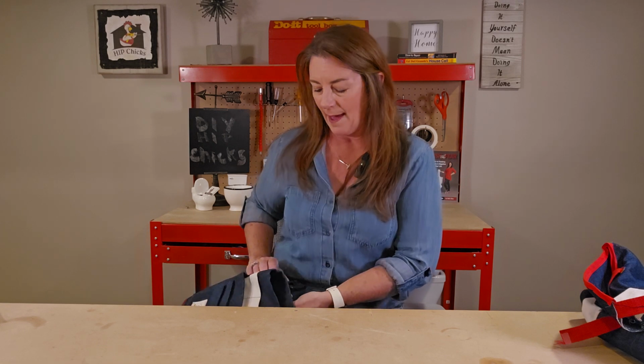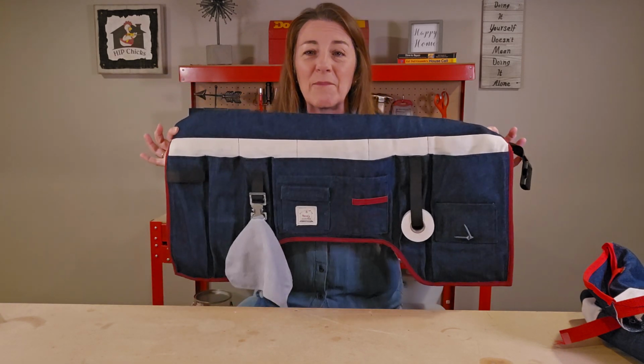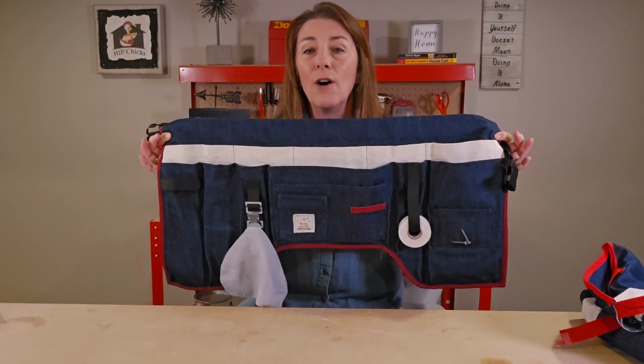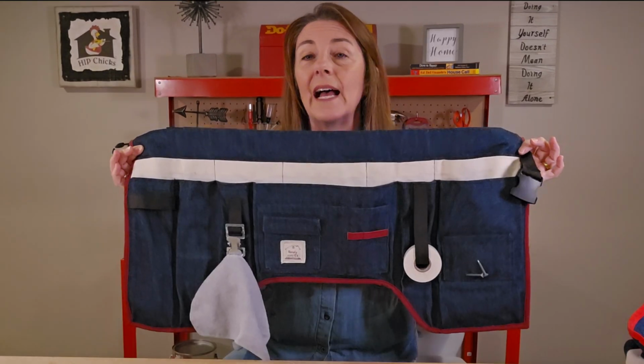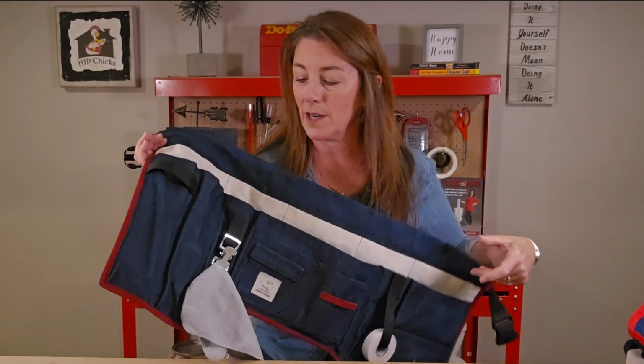But here is a sneak peek. And this is one of the samples that the company made me. We've made a couple other tweaks since this, but here it is. So here's my apron. It is, again, denim, durable, stylish, comfortable, with an adjustable waist buckle. It has 15 pockets, but some of my favorite things that I designed on here is this.